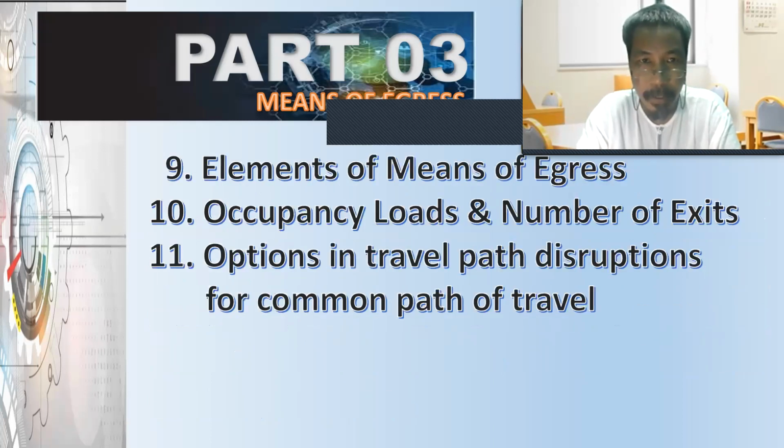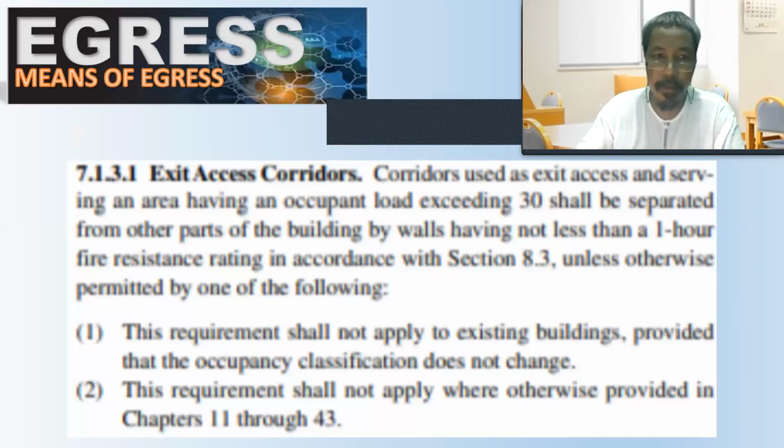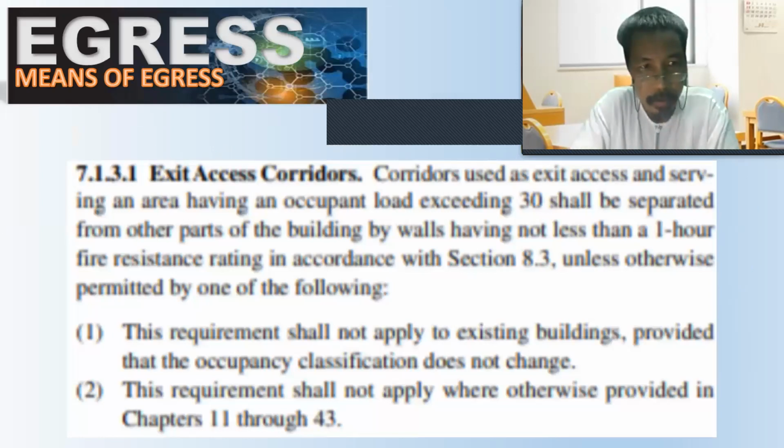So again, we are on part 3, means of egress, and currently we are on module number 9, as I've said. We are on subtopic number 3, dead-end corridors. So what do we mean by this? Subsection 7.1.3.1, exit access corridors. These are corridors used as exit access and serving an area having an occupant load exceeding 30. Occupant load meaning persons. How many persons? More than 30.